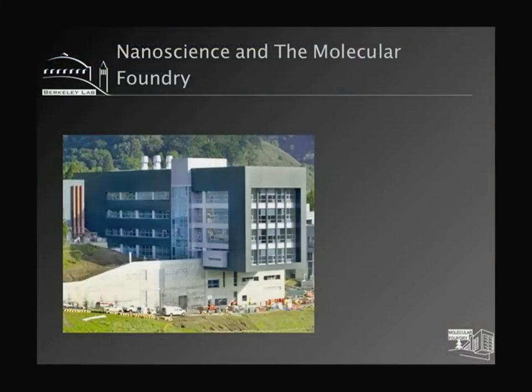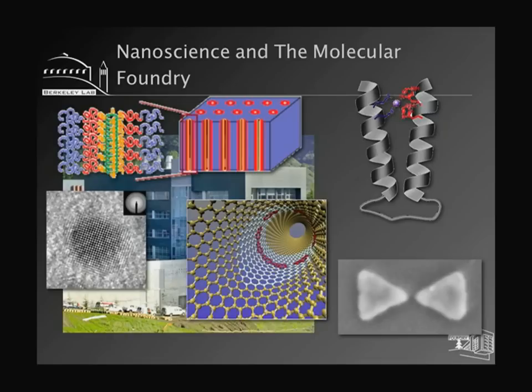Within the Foundry, we're tackling the field of nanoscience from many directions. So for example, using advanced lithography techniques, we're making structures like this gold bow tie, which has a gap between the two parts of the bow tie of only a few nanometers, using these kinds of top-down methods, all the way to, on the other extreme, we're making structures like this peptoid helix, which mimics a natural protein and is assembled from the bottom up, from atoms and molecules, to create, in a particular sequence, this kind of structure.